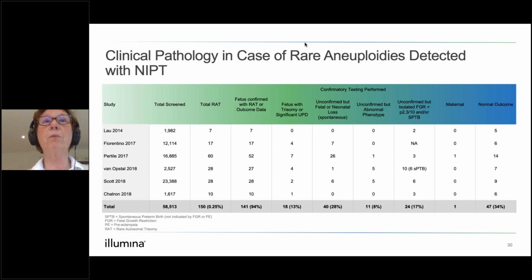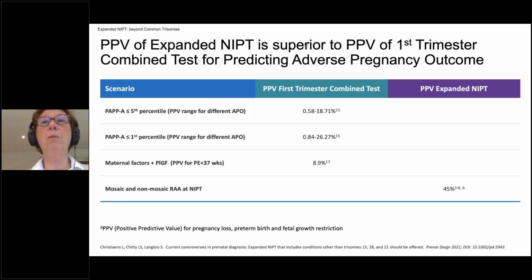And therefore, the positive predictive value of NIPT for other placental pathology is again much larger than for first trimester serum tests of all sorts, not only PAPP-A, but also PLGF, together with maternal factors like uterine artery Doppler and maternal mean arterial blood pressure, the Gynaecologist algorithm. All these strategies have a lower positive predictive value for adverse pregnancy outcome than NIPT.